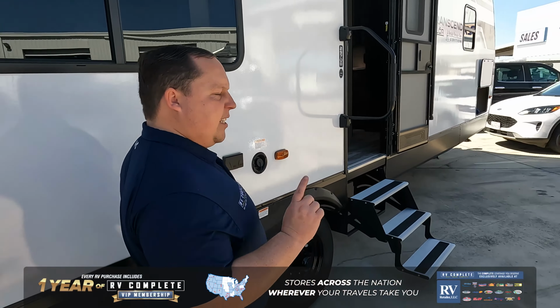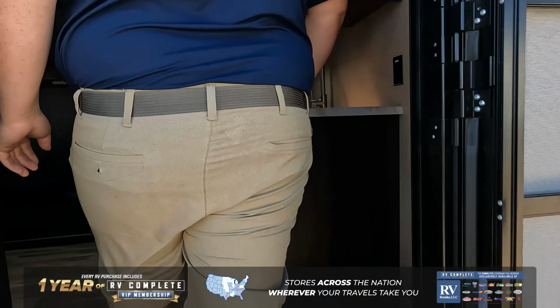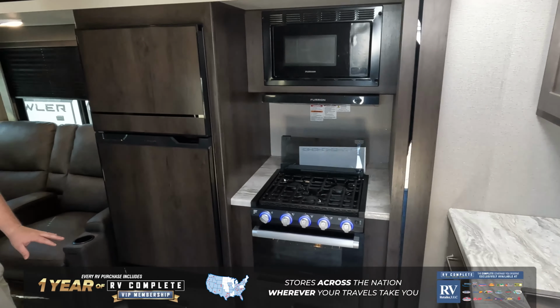Coming on inside, you're going to see a very unique floor plan style. I've never quite seen a bunkhouse like this. Look at this kitchen. The sink's over there. It's not over here. It's very nice. You got the fridge and everything.